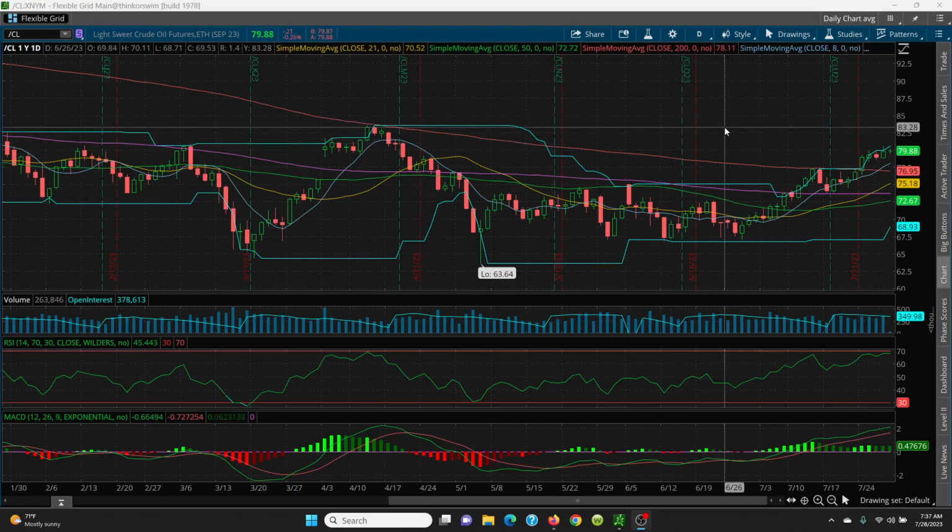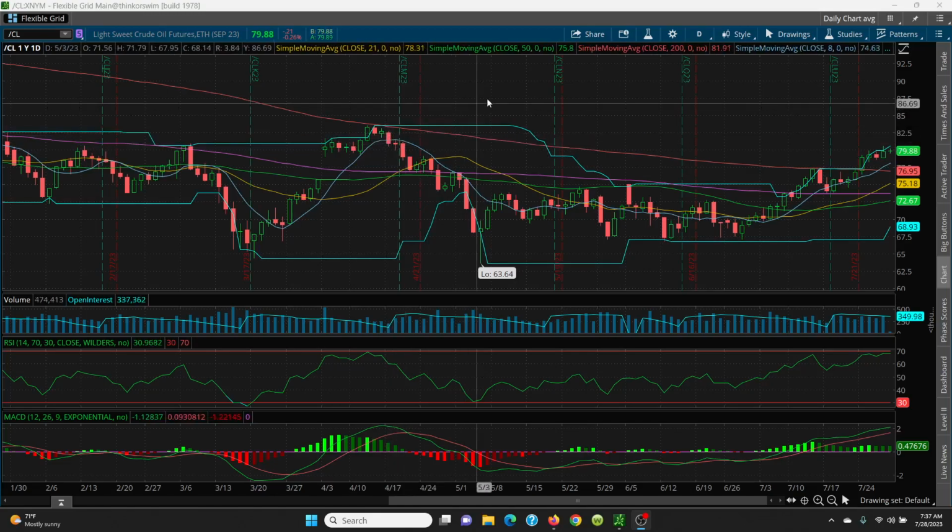Okay, so what you always want to do on these charts is always look to the left, look at the bottom, the top of the candle, and the closing price. That is going to be your support and resistance levels. Okay, so let's see on the bottom here.